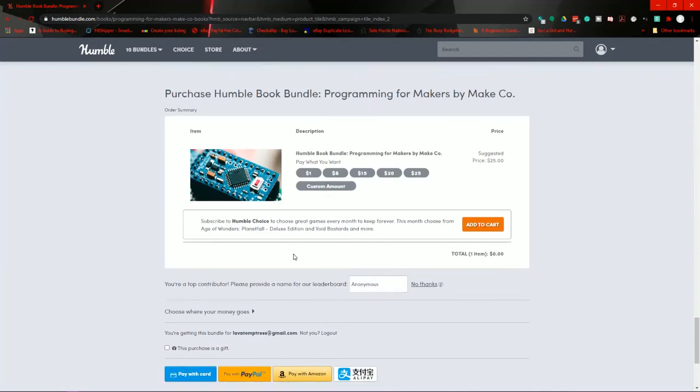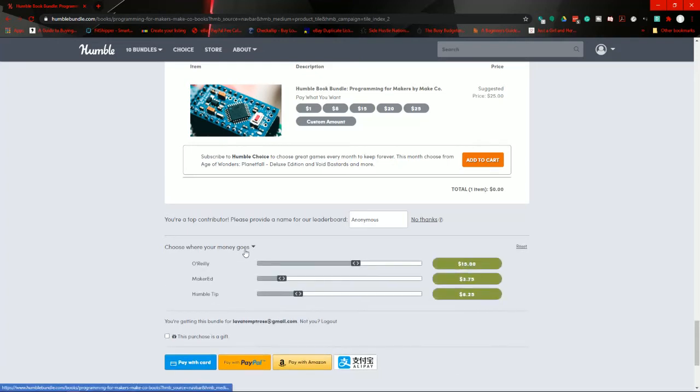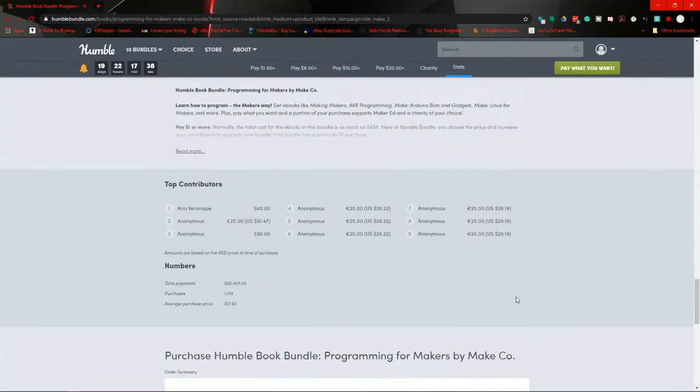And the reason why you would possibly pay more is because right here, you can choose where your money goes. So O'Reilly in this one would get 15, Maker Ed would get 375, and Humble Tempest is 625. You can adjust these sliders. So if you think Maker Ed should get more, you can adjust it so Maker Ed would get 1145, O'Reilly would get 664, and Humble Tempest would be 687. And then you can also purchase them as a gift to give to somebody else. And I know my email's there, but I don't care. It's all over the place anyway.